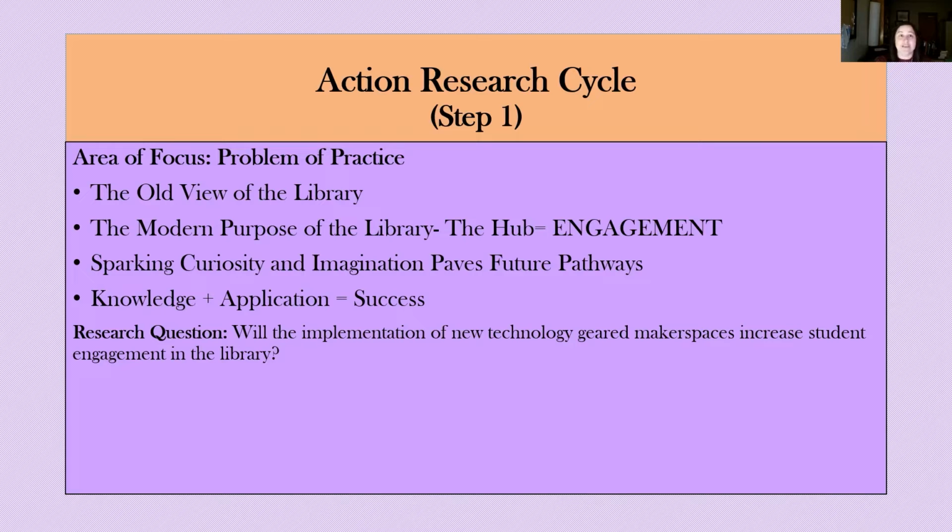So we must change the way that we view our library and what our library can offer our students so that we can stay up with the times and our students can stay relevant in today's world. We can do better for our students and our communities. Gone are the days where we think that simply acquiring the information is sufficient. We need to nurture and engage these students so that they are getting the necessary tools to apply the knowledge that they've gained in everyday life. So our research question is, will the implementation of new technology geared makerspaces increase student engagement in the library?